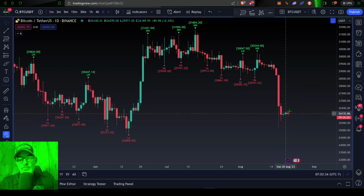I would have expected to see a little more momentum towards the top side out of the bulls if the bulls really planned on taking control of the battlefield. Right now, to me, it looks like the bears are in control.